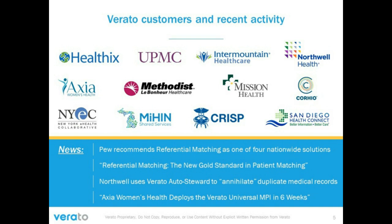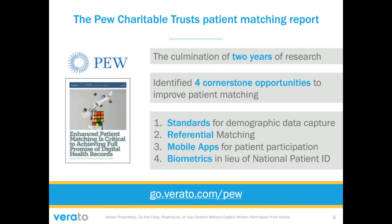And then just to reiterate something Fred said, probably the reason why you dialed into this webinar, despite its somewhat arcane title of referential matching, is the fact that this phrase, referential matching, this technology concept, is now beginning to get an awful lot of notoriety. And maybe the most important of which is this Pew research study that was just completed several months ago, the culmination of 2 years' worth of work.